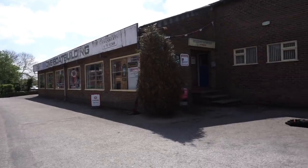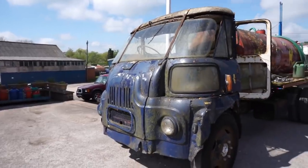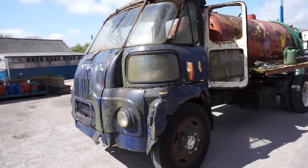Here we are at Stone Boat Building. We're going to pop into the chandlery. Look at this old truck they use for pump outs. Fantastic, look at that.